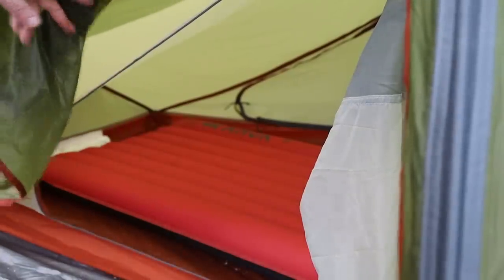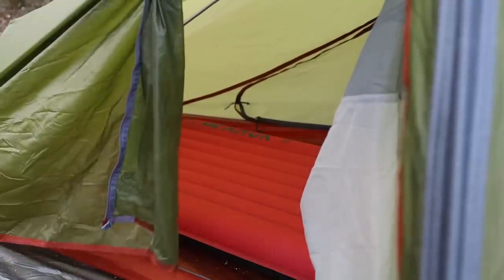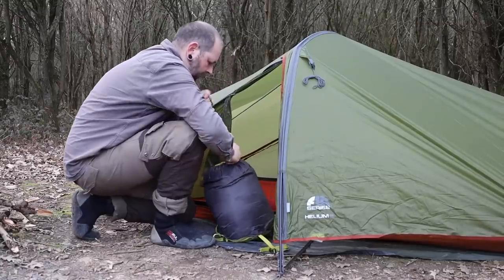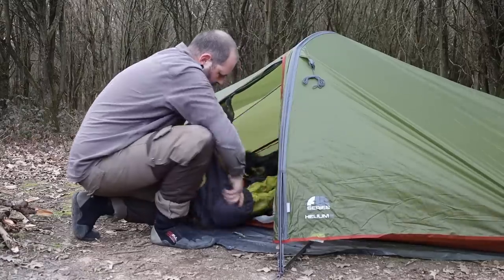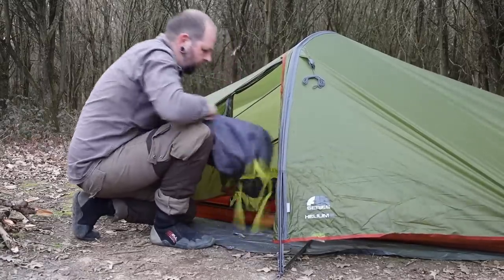Got the Amok winter light mat in there. It's good in the winter, good R value, and almost as thick as my Thermarest, really, very comfy. The tractor's gone quiet. Hopefully he's done and not just adjusting something to start again.